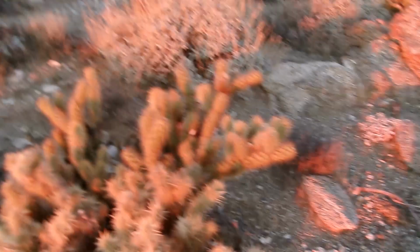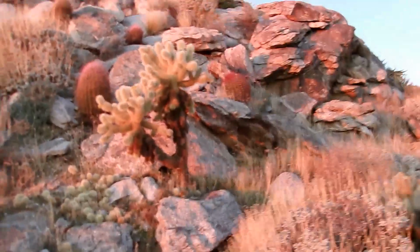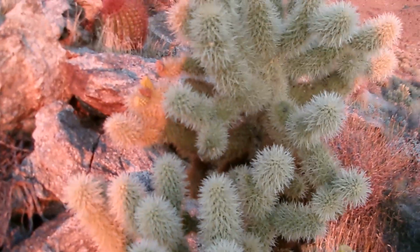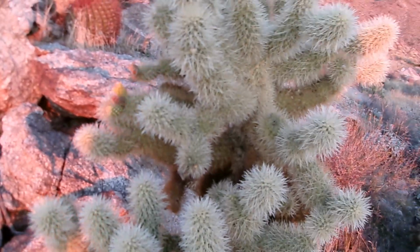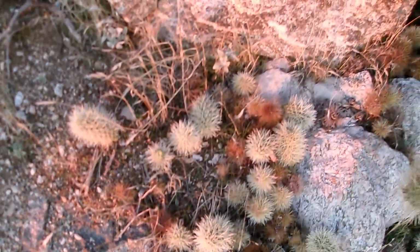All right, so now we got some gander choyas again. However, as I move my way around them, heading up towards this rocky spot here, Cylindropuntia bigelovii, the teddy bear, aka jumping choya. There's a myth that it'll jump out to attack you. That's not true. Cactus plants don't shoot their stems at you. They're just extremely easy to detach, as evidenced here. Look at all the detachments. These are all green, fleshy stem joints. These will most likely take root, provided we get enough rainfall here.